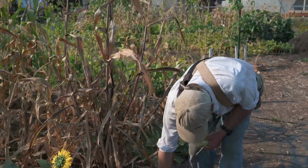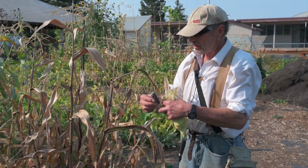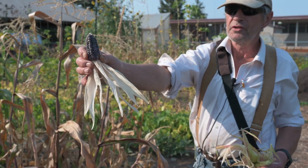So, the various show and tell things. This corn flowered early, as you can see. Oh, this is all blue corn. That's right, that purple color, that blue. This is all blue corn, and there's going to be a complication coming in a moment.